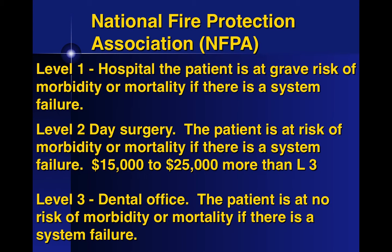We had an earthquake about 50 miles from where I lived in Olympia, and I was in the middle of prepping a tooth, and all of a sudden the lights went out. The patient was on nitrous. All I had to do was take the mask off, let her breathe room air, and within a couple of minutes she's capable of leaving the office. So for us, we don't have to have the high level of redundancy that the level 1 and level 2 systems do.